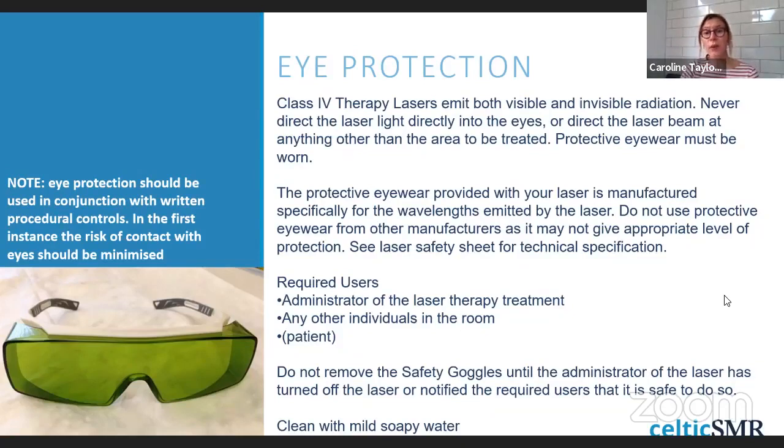The protective eyewear provided with your laser is manufactured specifically for the wavelengths emitted by the laser. So you shouldn't use different safety glasses from different manufacturers for different lasers, because they might not have the appropriate level of protection. There's usually a note from the glasses manufacturer to say what specification it is and which wavelengths it will protect the user for.